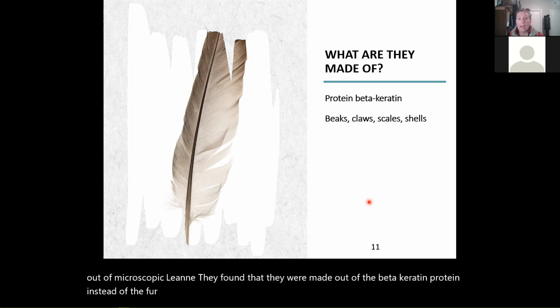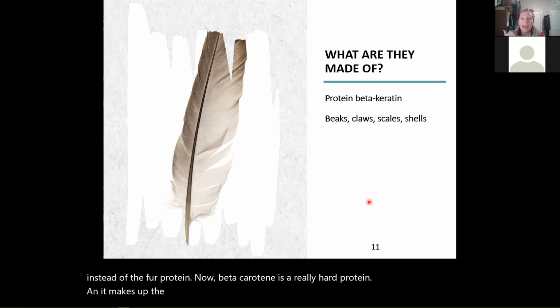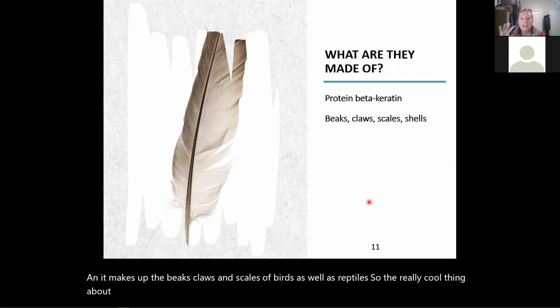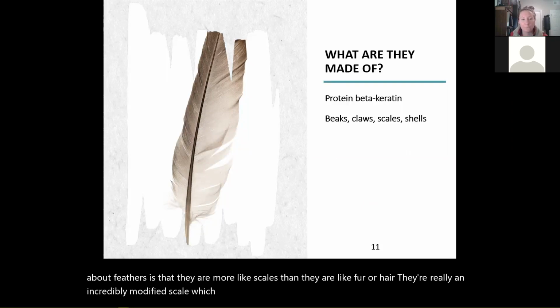Now, beta keratin is a really hard protein, and it makes up the beaks, claws, and scales of birds, as well as reptiles. So the really cool thing about feathers is that they are more like scales than they are like fur or hair. They are really an incredibly modified scale, which is cool to think about.